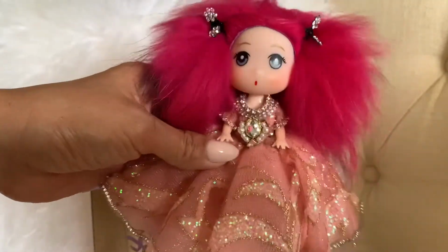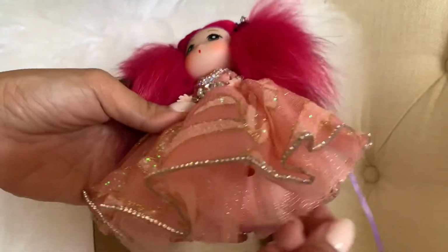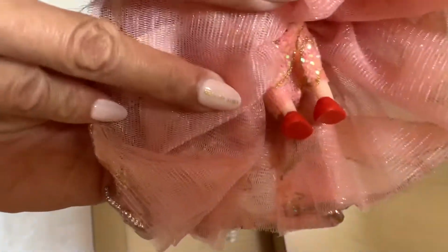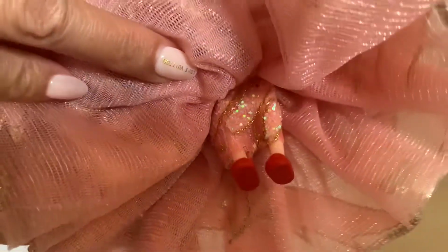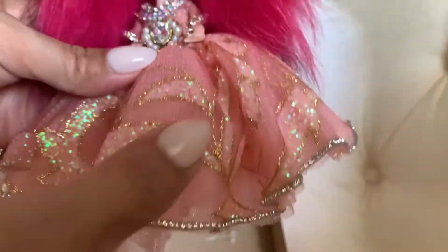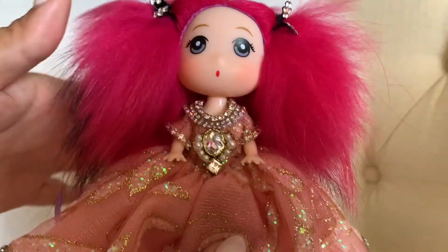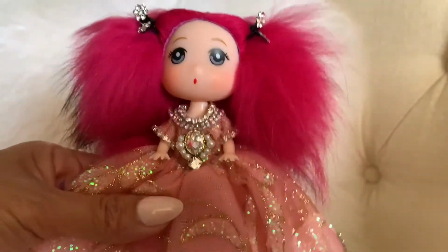She's so cute. Let's see what shoes she's got on. Oh, she's wearing some orange shoes and some underwear that complements her gown. Wow, isn't she adorable?